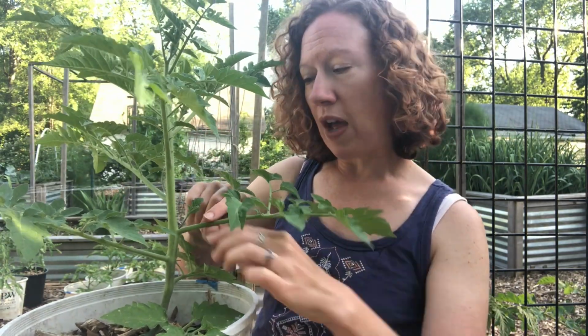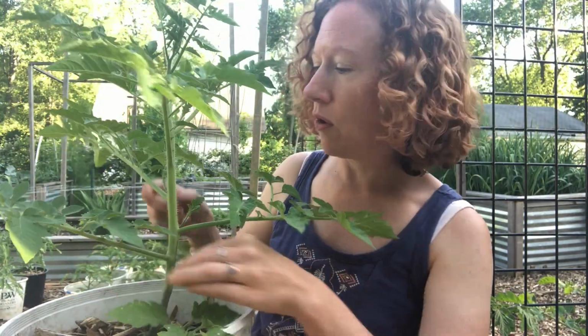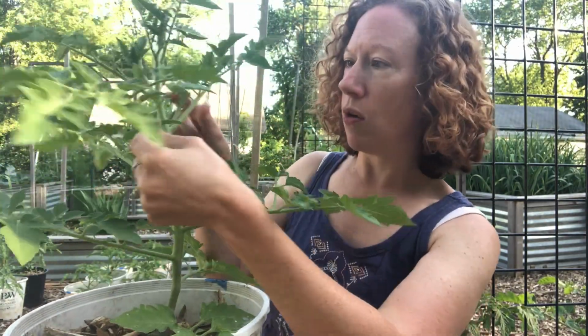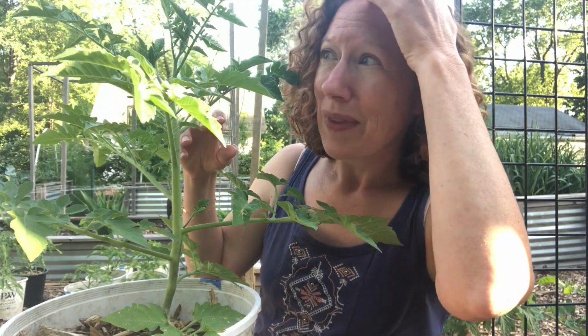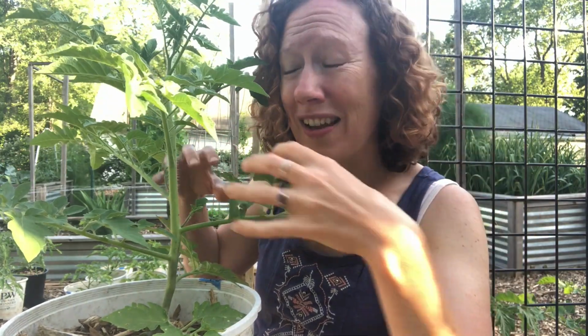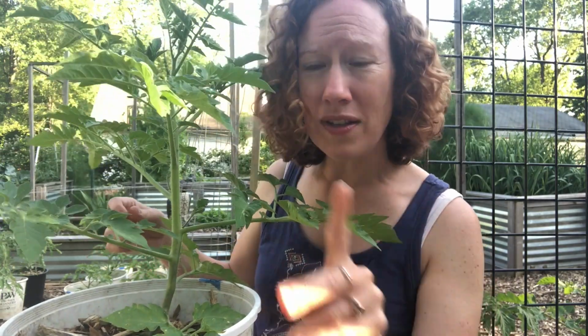Here's the bad part about suckers. It's going to make the plant so bushy because here, we've got this great branching branch here. We've got a branch over here, a branch back here, and here, and here. But then we've got all of these little extras in the middle that are just gonna make it really thick and really humid, and it's not going to let air move around, and it's going to cause disease. We don't want disease, okay?